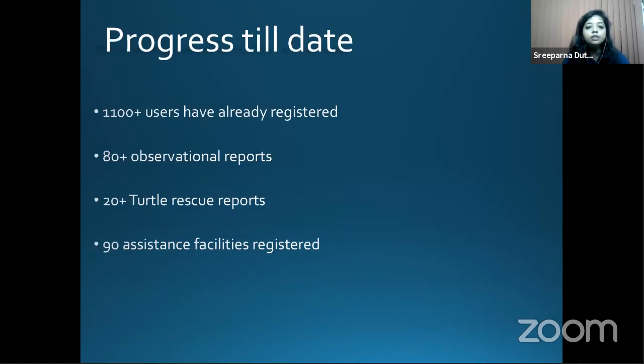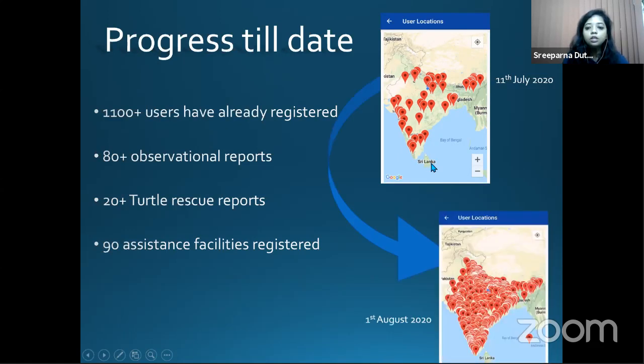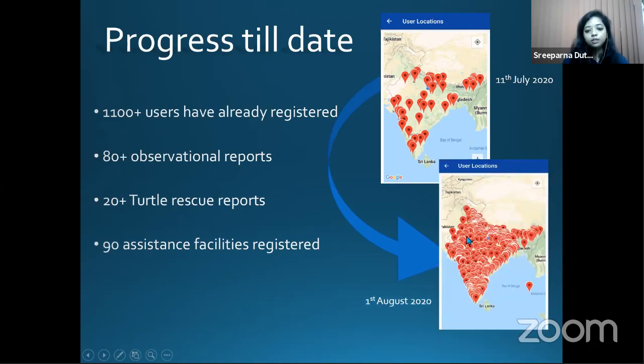So, progress till date: from the launch on 23rd May 2020, we already have 1,000 plus users. We have received 80 plus observational reports and 20 plus rescue reports. After that, we also have 90 recognized facilities that have registered with the app. Here you can see that during the starting days we had this many users, and on 1st August, the user number had risen drastically.